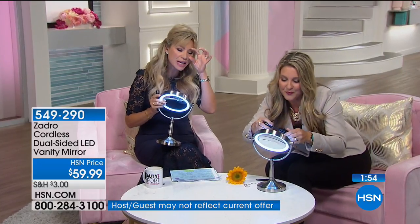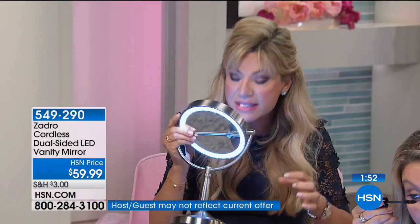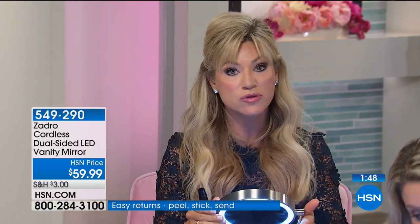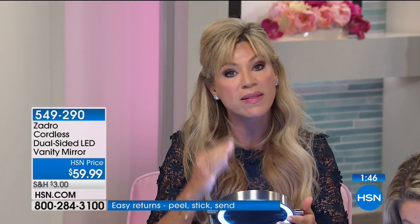If you can see it, and I'm not talking about magnifying glasses and this and that, I'm talking about really seeing it. It's stable, unlike all the other mirrors you've tried before. And the light that goes all the way around lets you see everything evenly on your face.